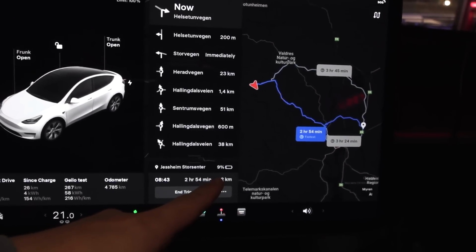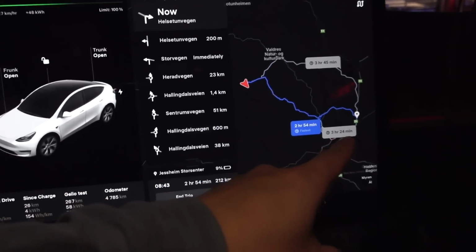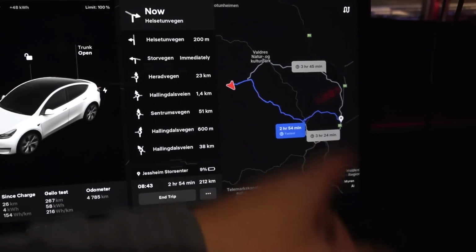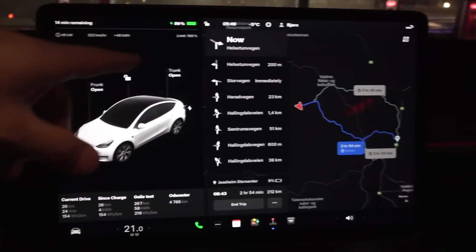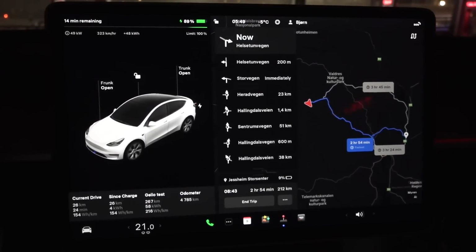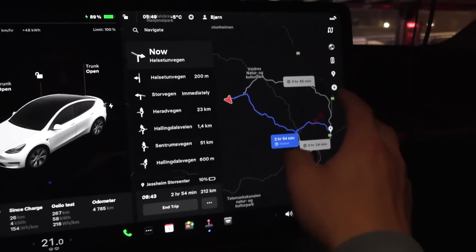The car estimates we will arrive at Jessheim with 9%. Okay. Actually, I don't want to charge too much because once I get home, I'm going to let the car soak outside or in the garage, it doesn't matter. But I'm going to let the battery cool down. And then I will do a Colgate test at the supercharger nearby. So I don't want to arrive with too much juice. I need to actually arrive with around 11%, and then I use 1% to get over to the supercharger. So this should be enough, and then we can always top up if we need a little bit more towards home. Like, you know, how many superchargers do we have on the route here?